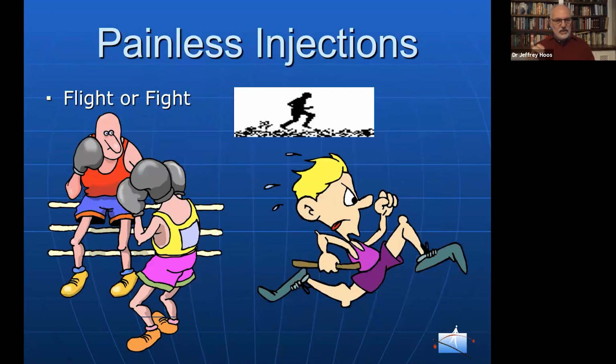So what's happening is the painless injection concept is there's something called flight or fight. Tom, in your years of practicing, if you had ever come into an operatory, get ready to work, and the patient says, do you mind if I go to the bathroom? Of course you have. The truth of the matter is, if the patient had enough guts, they would run out the door because they have to go to the bathroom because they're nervous.